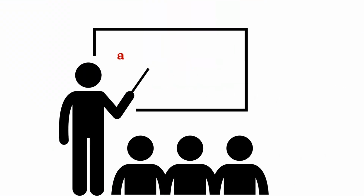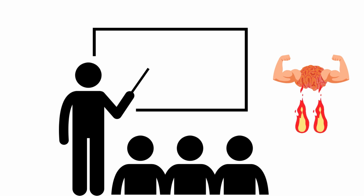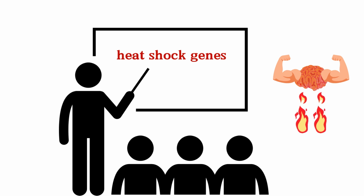This is an example of assisted evolution, one strategy we could take to help corals persist in a warming climate. In this scenario, populations in hotter waters are carrying versions of genes more adapted to heat survival. The researchers found that the more resistant corals possessed heat shock genes, which carry out important functions like helping proteins maintain their shape and structure in hotter conditions.